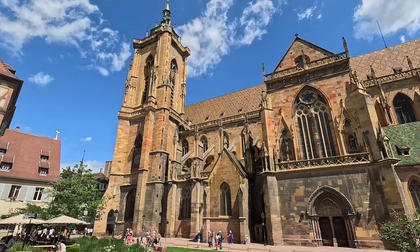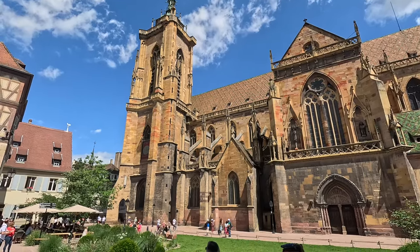All right, so this is St. Martin's Cathedral, and it was built in the 13th century. It's a stunning example of Gothic architecture. It has one lone bell tower, and inside is quite stunning as well.